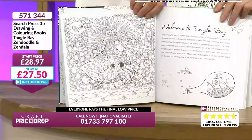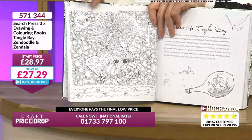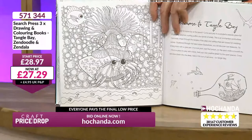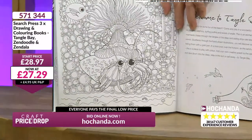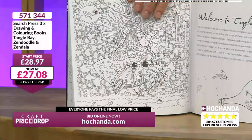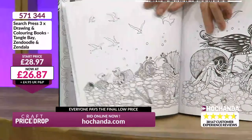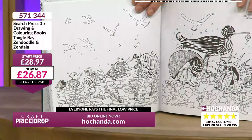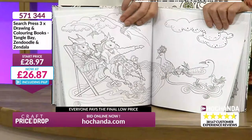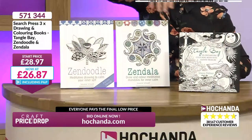So Tangle Bay. You can see we've got lovely shells there. Oh, look at that crab in his house. But look at the detail. This is what we mean by Zendala Tangle. Look at the detail. So if you want to colour that in, there's lots of areas to colour in. So you're going to have lots of fun putting that together. Now, price-wise, this one is $8.99. Do bear that in mind. Well, that's good, isn't it? Love the images in here. If you want to, you can cut some of these out and maybe pop them on your wall once you've coloured them in.